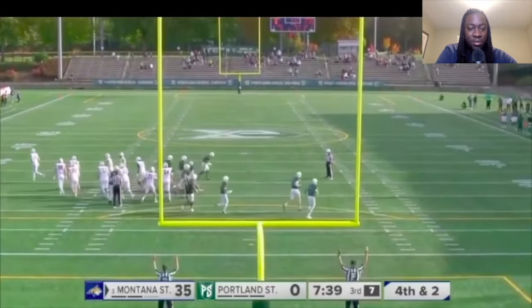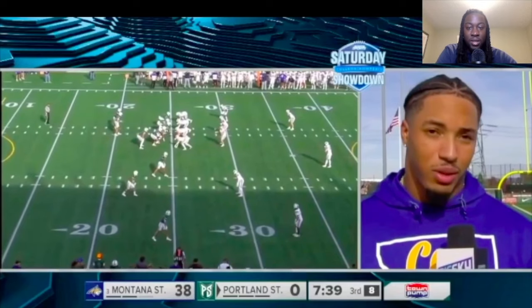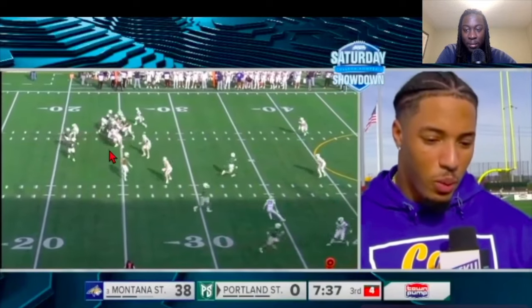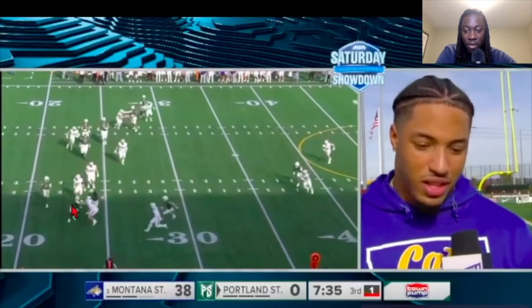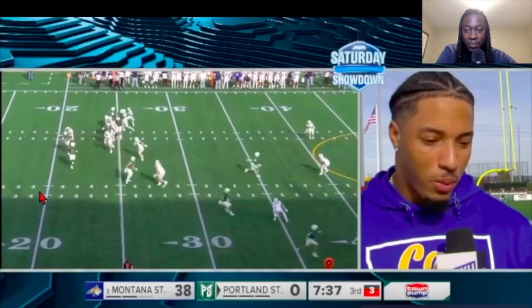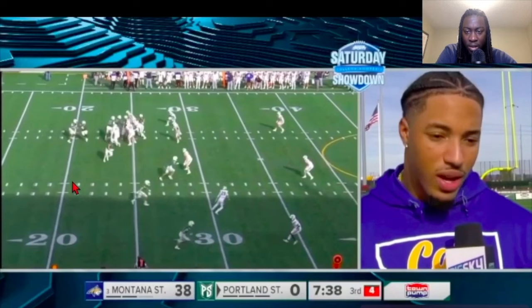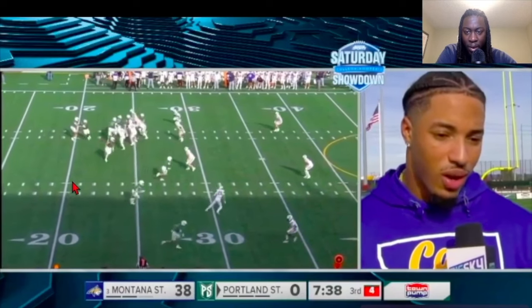Hopefully, worst case scenario, it's an AC joint. So we got Mr. Hardy getting interviewed here during the live copy, but we're also still breaking down the game. So Sachere is going to keep the ball. He's going to keep it on a read. I don't know if he was supposed to. It really looks like he's supposed to go back this way.